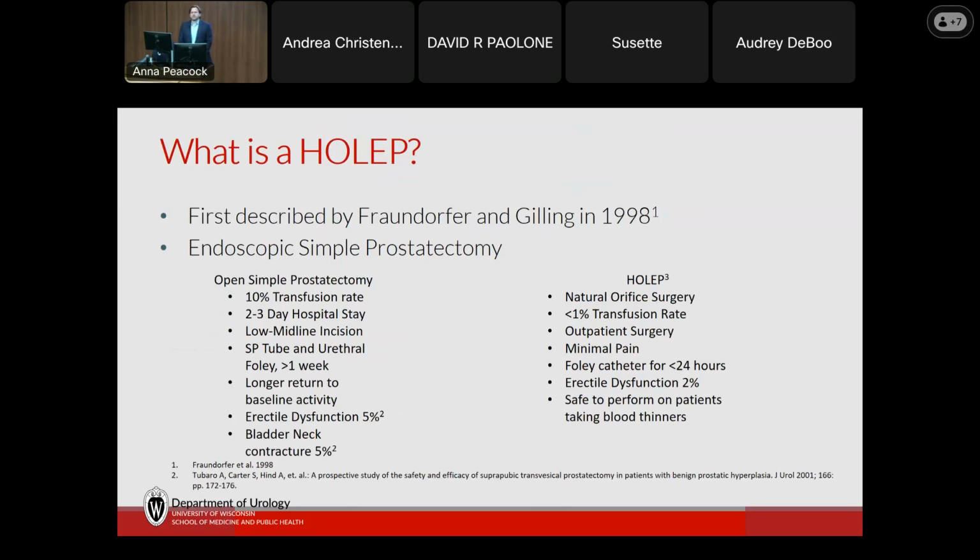I often answer this question in the operating room with medical students. I ask the question, can you compare a radical prostatectomy to a simple prostatectomy, and the indications therein, and how they may be different? This is an endoscopic simple prostatectomy that was first described in 1998 by Gilling and Fraundorfer.